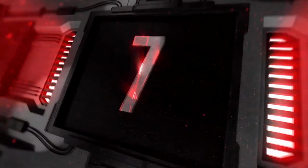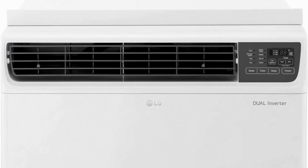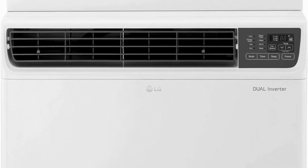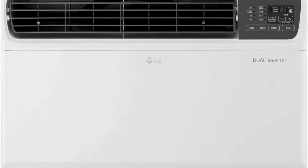Top 7. LG 14,000 BTU 115V Dual Inverter Window Air Conditioner with Wi-Fi control, 14,000, white. Ultra quiet operation. Revolutionary dual inverter technology gives powerful yet silent performance.